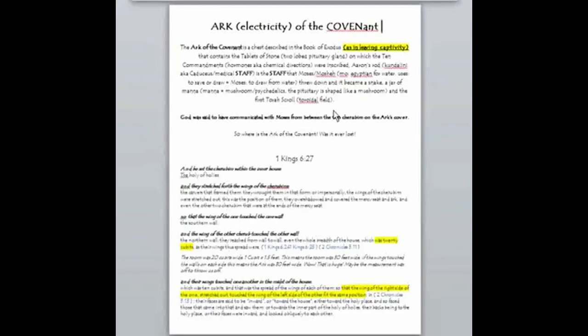So, to go on, God was said to have also communicated with Moses from between the two cherubim on the ark's cover. And the cool thing about that is the pituitary and pineal gland are what are in between those two cherubim, or the wings within your head. So again, it tells you right there that that's how we communicate with God, through our pineal pituitary gland. So where is the Ark of the Covenant? I've already told you, it's in your head.